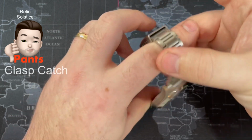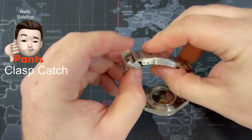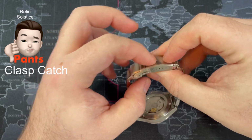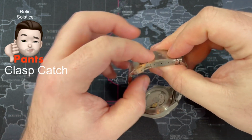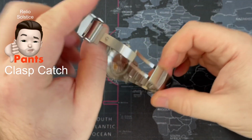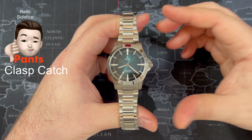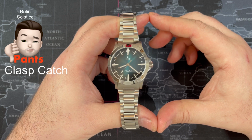I'd go with the Clasp Catch, as I kind of mentioned earlier. To be honest, there's not a whole lot wrong with it, but it's just a little bit more flimsy in terms of reopening. I'd like it a bit more solid, but to be honest, that is just real nitpicky, because I don't want to not mention anything in the pants. So yeah, I'll go with the Clasp Catch in terms of what I think is pants.